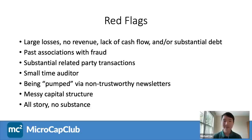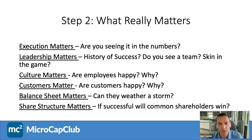Once you've tried to eliminate any red flags, which Michael's done a great job overviewing, it's important to focus on what matters most and not get bogged down in details that don't matter. Some big areas to focus on when analyzing a company: number one and most important is execution matters.